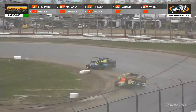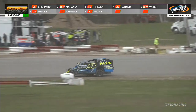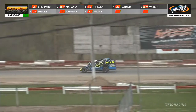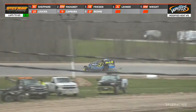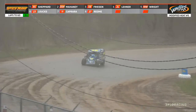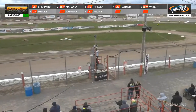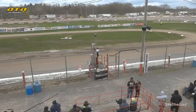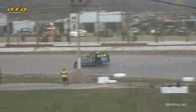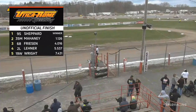White flag is in the air one more time around. And if Friesen's going to win one for Uncle Alex, he's going to have work to do tonight. If my math is right, third in this heat race will start in 15th. 9S of Matt Shepard doing the 9S of Matt Shepard things. He wins our final Three Bastards Brewing Modified heat race. 35 of Mahaney goes second. There to the redraw. 68 of Friesen, 2 of Jack Lehner are your qualified guys.